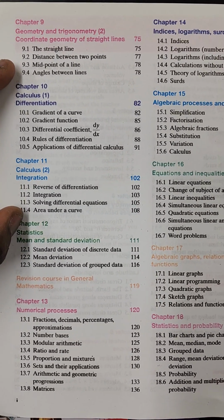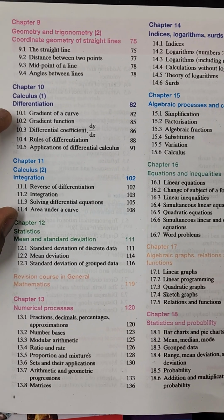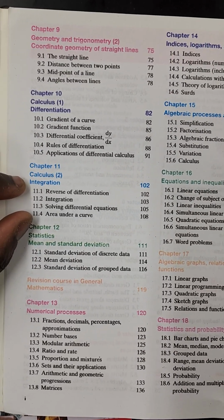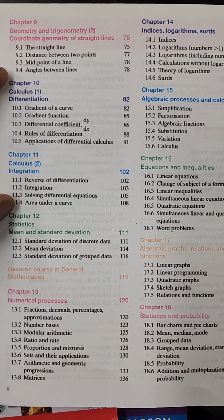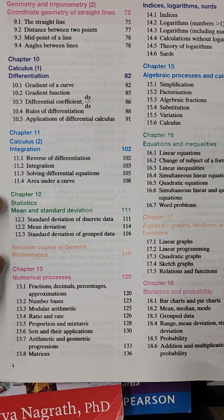They do calculus. They do calculus in chapter 10 and 11 of the textbook. They do differentiation, which is mostly in calculus 1. They do integration from calculus. Well, I mean, we do integration in a little bit of calc 1, but then in calc 2 as well, very little bit there. But look at that. That's in the general math textbook. That's exciting. Then they do some mean and standard deviation, some statistics.